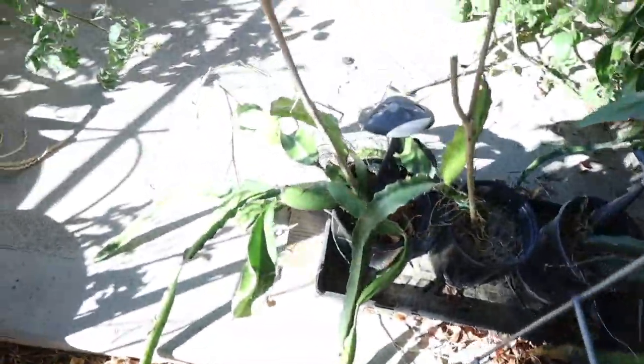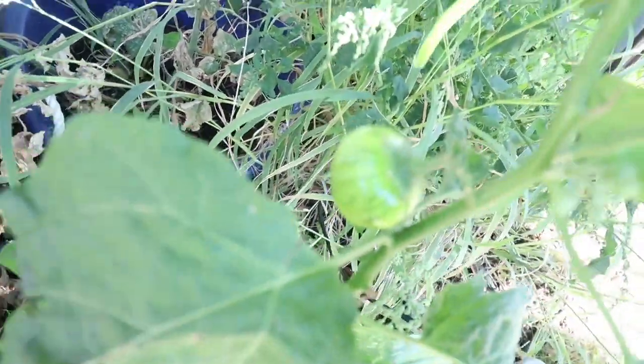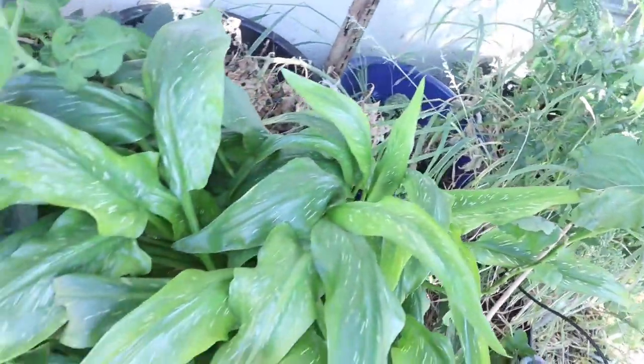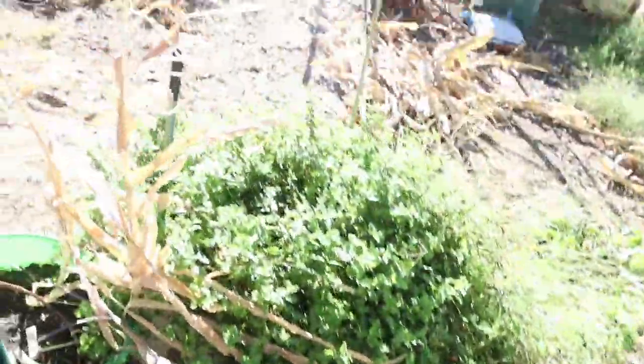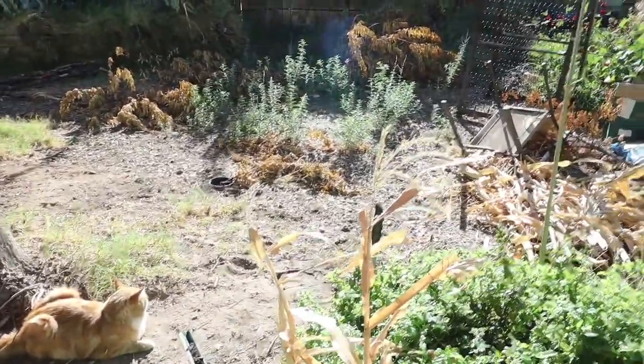But also, I wanted to show you that I have my first eggplant growing. There we go. And there are other ones on there. I don't know if they'll actually mature or have time to mature before it starts to get really cold. We had high winds a couple of days ago, and it blew this tomato plant over that has tomatoes on it. And it blew my chair over there. And then just some other things that I want to show you.